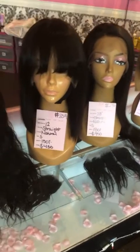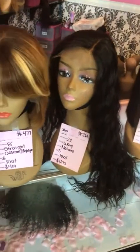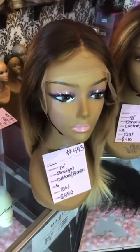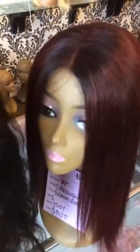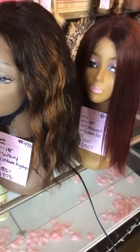So yeah, but definitely check out our featured wig section at magichaircompany.com, where we put all of the wigs that are available to ship out the next day. And yeah, so if you need a wig right now, check out the featured wig section.